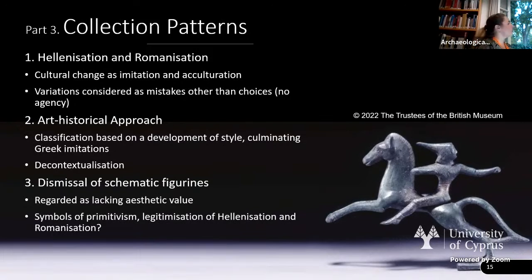And in this case, the cultural change that happens with the contact between Italians, Etruscans, and Greeks is seen as imitation and acculturation rather than hybridization. And the variations are considered as mistakes rather than choices. So there's no agency from the Italic populations.